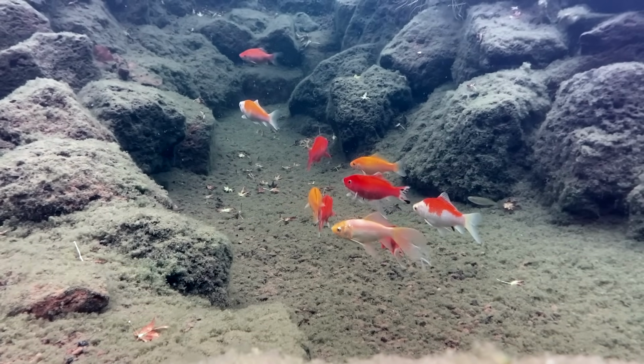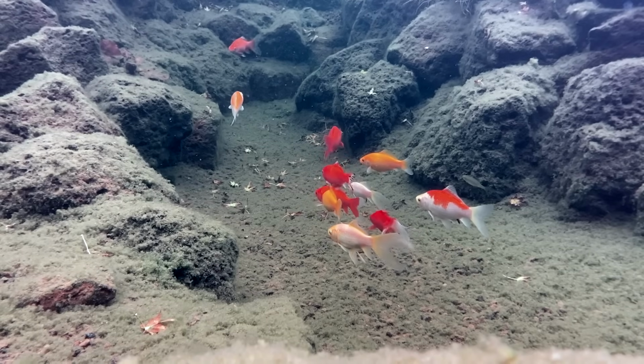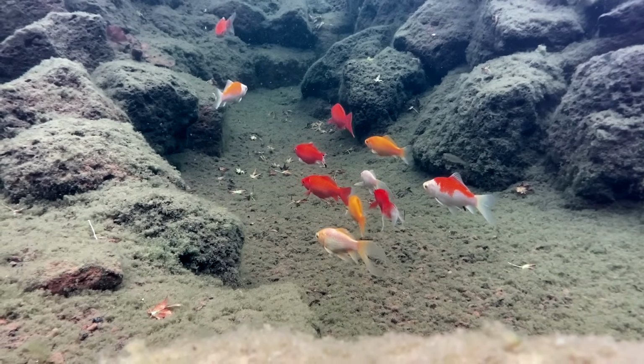And again, the bacteria will restart and work without your intervention, but if you want to speed it up, you can add some store-bought pond bacterias.